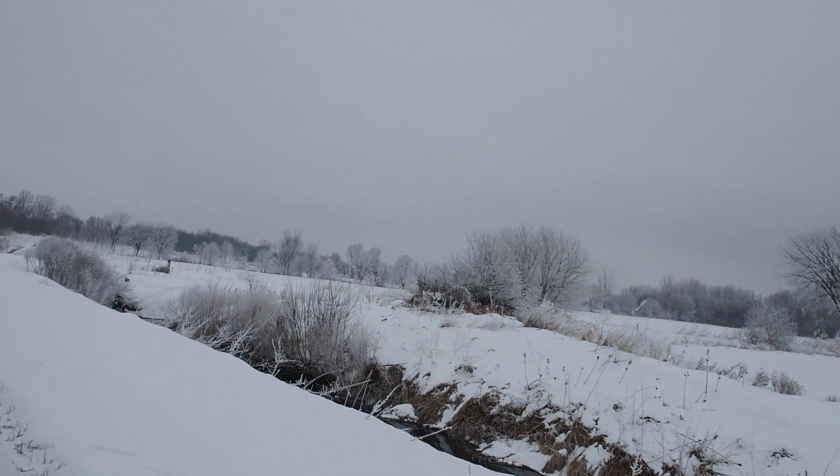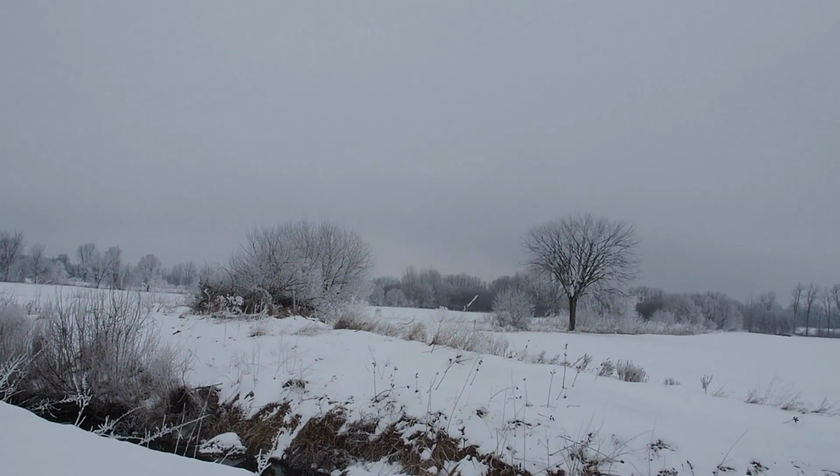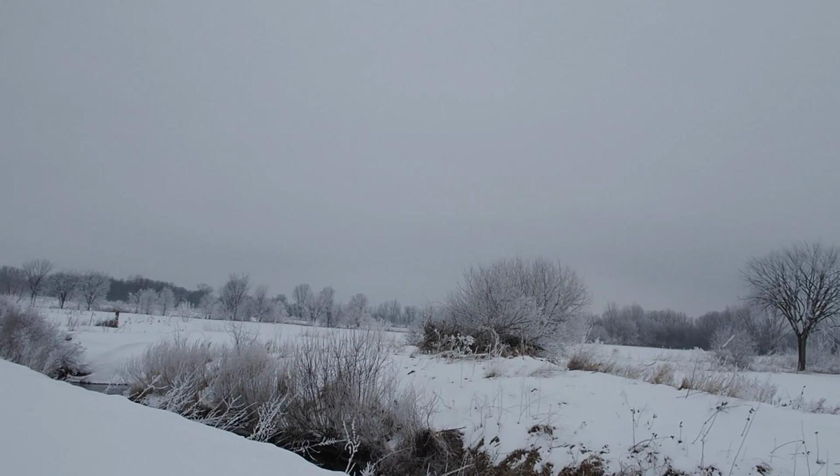Alright, so this is the stop right here. And these wide open fields offered an opportunity for a lot of fog to develop, and it blanketed the trees. And I don't know how well you'll be able to see it, but everything is just this incredible white. So I couldn't pass this up. I had to stop and shoot this.